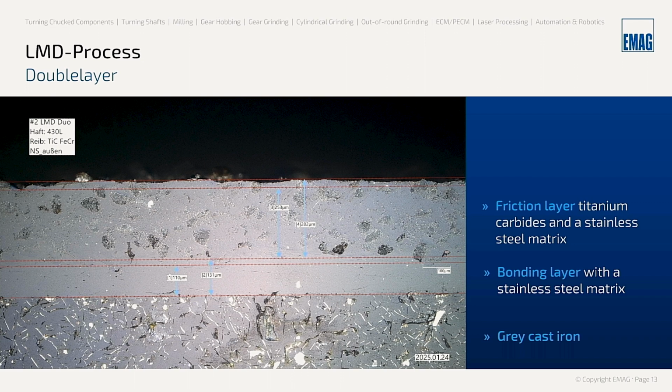The last layer is the friction layer with a mix of titanium carbides and stainless steel. Approximate layer thickness is around 250 microns. We have options of several different kinds of titanium carbides, and we see in the market a lot of movement into variations of titanium carbides, not only the standard titanium carbides.